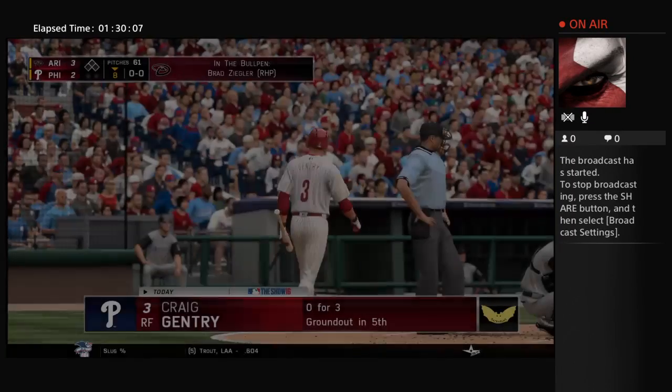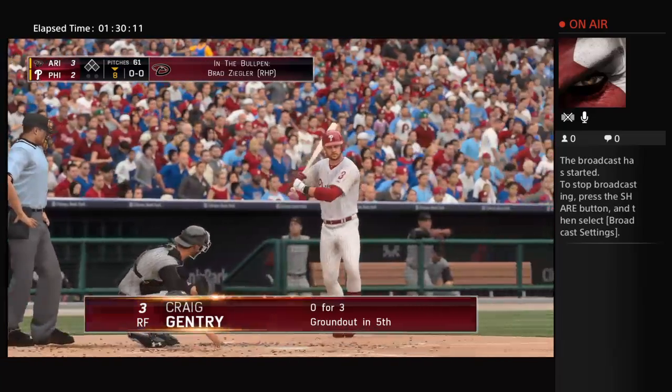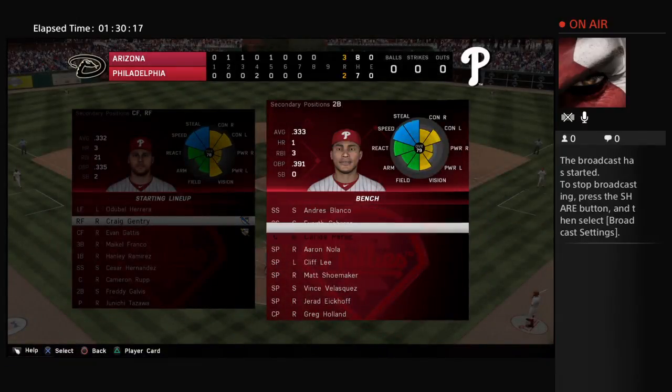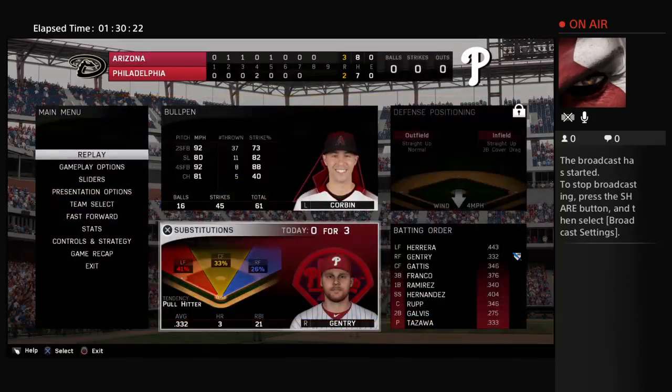Craig Gentry will stand in to lead things off, as the top of this batting order really hasn't been much of a factor so far. Yeah, and between the top 3 guys in this lineup, no hits between them. And you've got to figure you're not going to win too many games when that's the case.